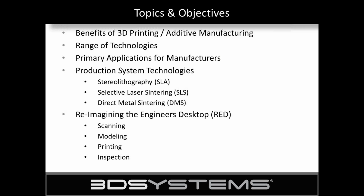Some of the topics and objectives of our discussion today will be discussing the benefits of 3D printing, and in particular how it impacts additive manufacturing. We'll do a broad overview of the range of technologies available and some of the primary applications for manufacturers. But we'll focus most of our time today on what we call production systems, and that would be stereo lithography, selective laser sintering, and direct metal sintering. But we'll also talk about a concept that we call at 3D Systems, reimagining the engineer's desktop, and that's incorporating scanning, modeling, printing, and inspection into your product design and also into your manufacturing processes.